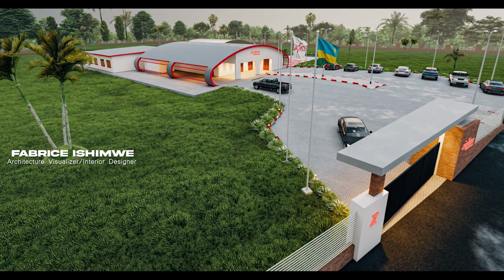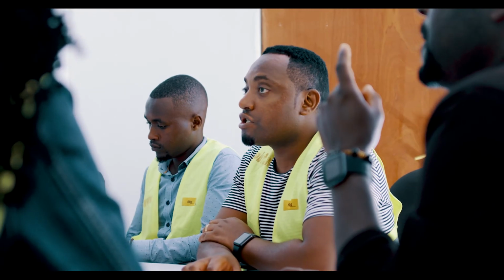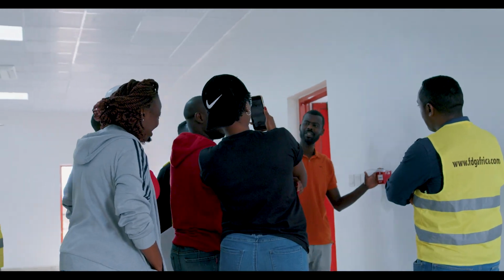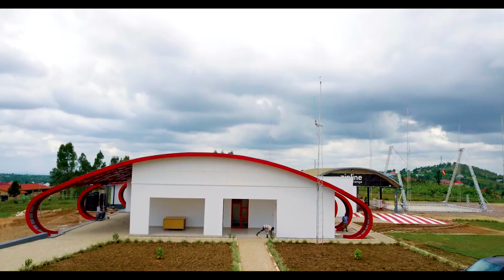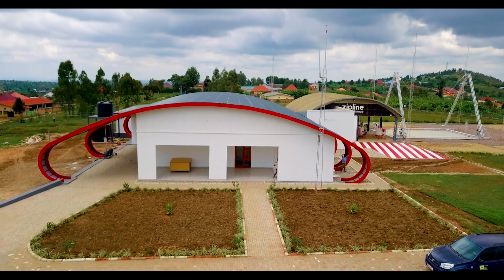As a visualizer, I was dealing with material finish, most of all, and connecting the design team's ideas to reality through visuals that are presentable to the client. And for landscape, I was choosing the flowers and plants that best fit the environment.